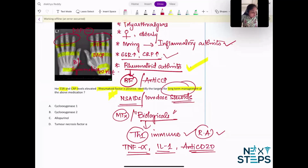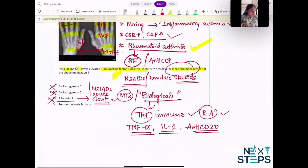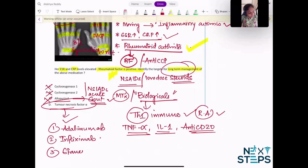So long-term management, COX-1, COX-2, no, because they are NSAIDs and they are used only in the acute management. Allopurinol, no, because this is used in the treatment of gout, and here we are dealing with a case of rheumatoid arthritis. So the right option will be our biologicals, tumor necrosis factor alpha. The drugs here include adalimumab, infliximab. Other drug, etanercept.